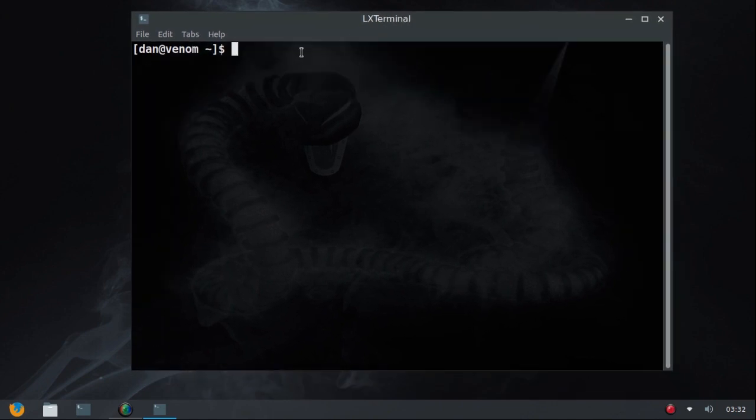Alright, let's go over some basic commands. Now, I've already done this just to save a little time. Sudo scratch sync, that will sync your repository, and sudo scratch sysup, system upgrade. Now, I'm going to go ahead and do this and let you see something.